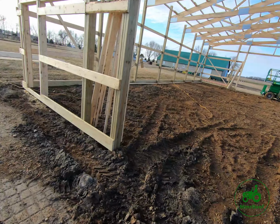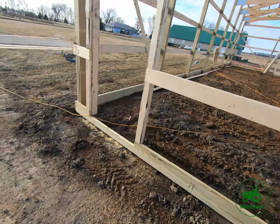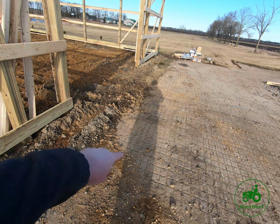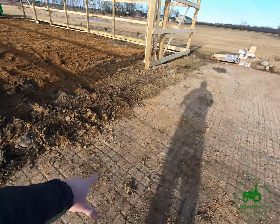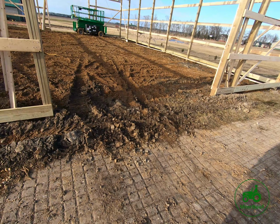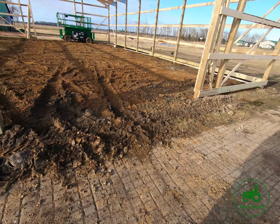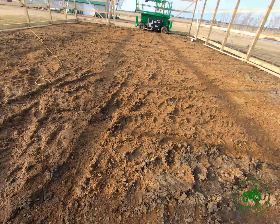Layout wise, probably how it'll be, or theoretically how it'll be. Obviously there will be a ramp coming out here to this concrete. I think we've got it spaced far enough away from this concrete right here that we shouldn't need to cut any of this out to make our ramp good going into the building. And I'm not too concerned about it because it won't be a high traffic building.